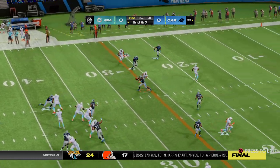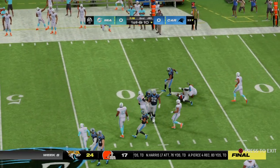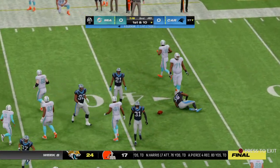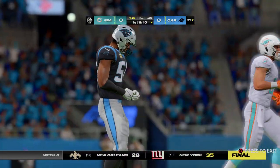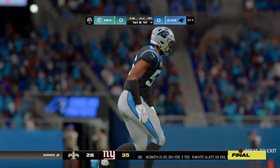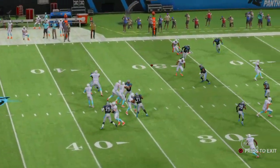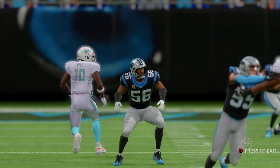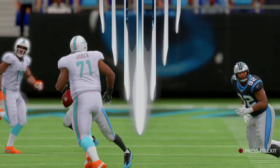Now Murray. Oh, he tried to fit it in on the slant, and it's intercepted. Picked up by Foyesade Oluwakan. And the Panthers are going to take over once again at their own 37-yard line. Brandon, this is a veteran quarterback back there. He should know better than to make a throw like this. This is definitely not his best ball, and I think he knew this was trouble the second it was leaving his hand.